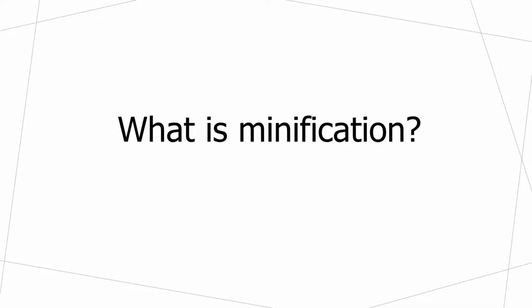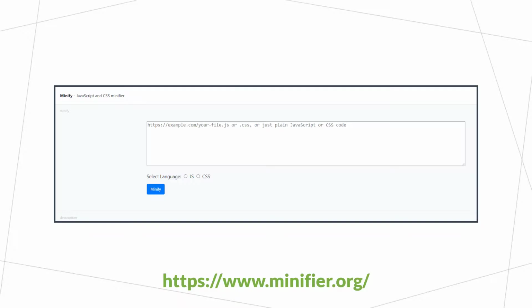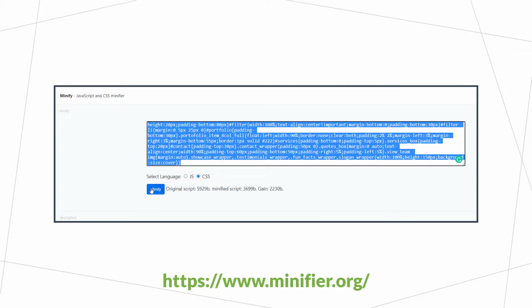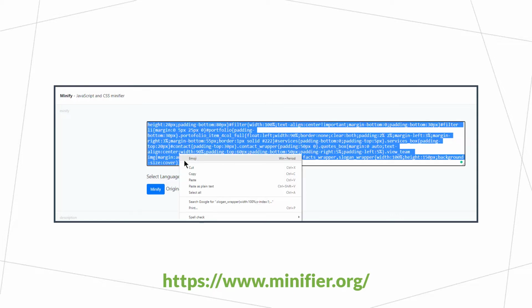Next, we have minification. Minification is the process of minifying certain files and making the files that you do need to load into your website smaller. Typically, this is done by removing white space, comments, and extraneous code from JavaScript and CSS. There's a number of different tools you can use to help minify your CSS and JavaScript files, including minifier.org. Plug in your code, select the language, and then click minify, and you'll get the minified code that you can copy and paste in.